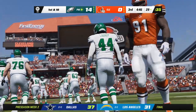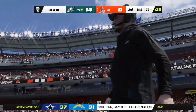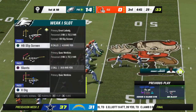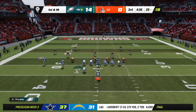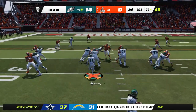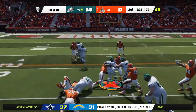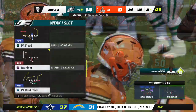That's over 40 yards of movement with those last two plays. First down, Eagles. On first down, they'll go to the ground attack. And they'll get him down after a pickup of 8, 2nd and 2.